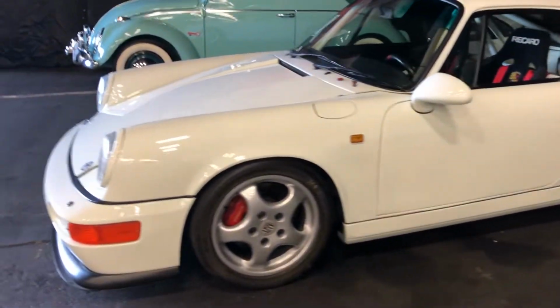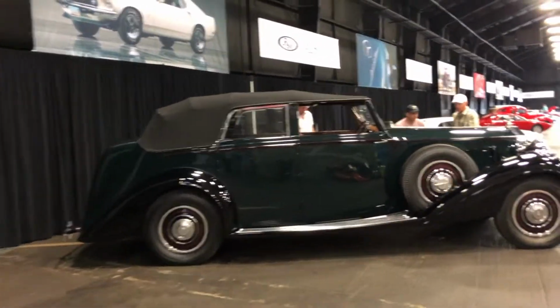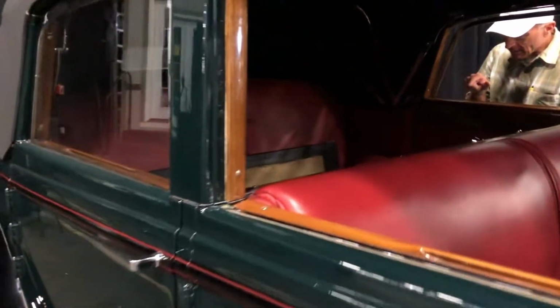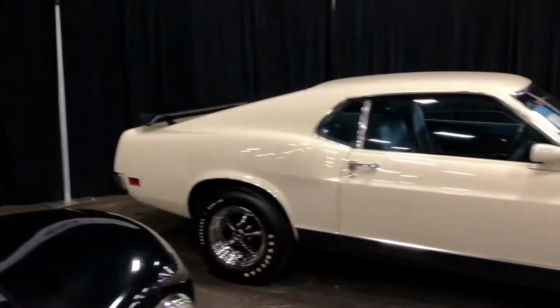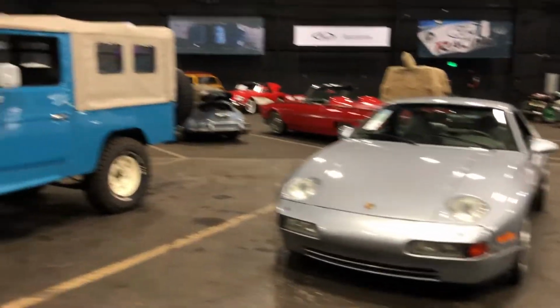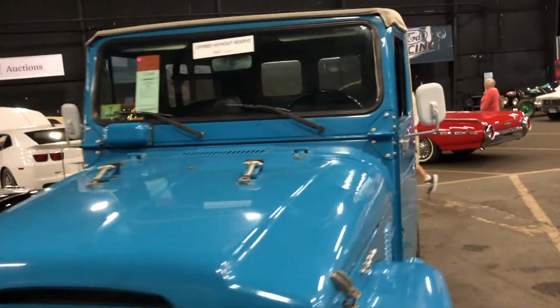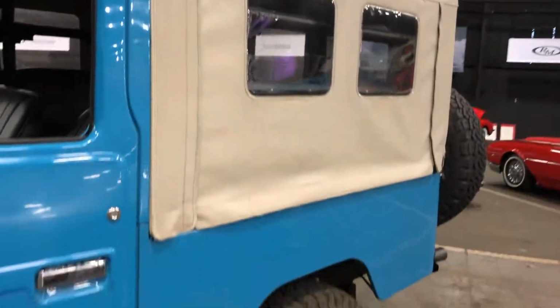Another older Porsche. And of course a Volkswagen Bug that my dad already got. There are a few other cars on this side of the building, so we'll check those out real quick. Is that a Toyota Land Cruiser from back in the day? I'll check that out real quick. These are probably pretty popular just because it's an off-roading truck. It's cool, the interior's color matched to the exterior. That is pretty cool.